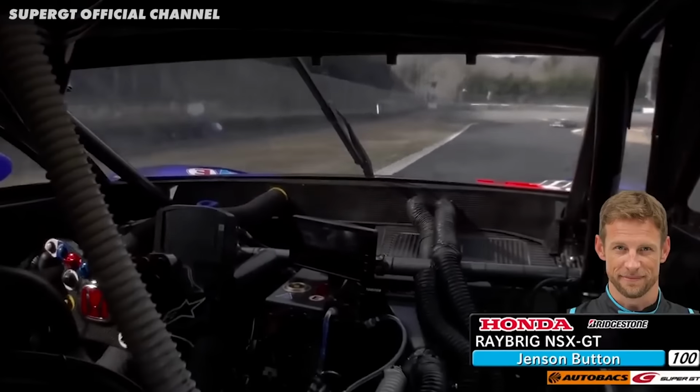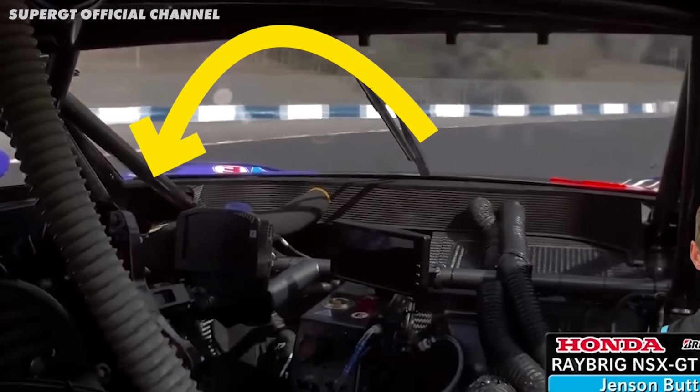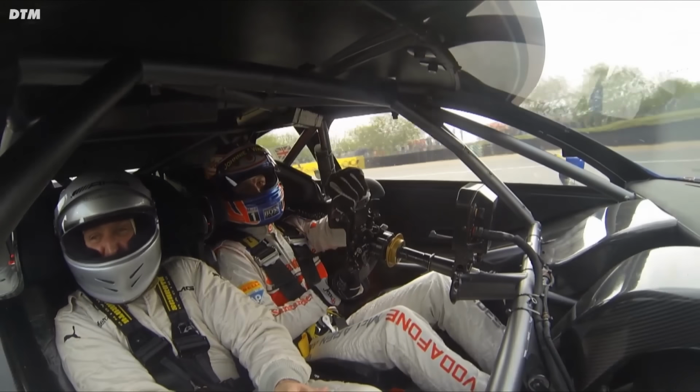Look at this, it's Jenson Button in a Super GT car. Just look at his hands and you can see why he is considered one of the smoothest drivers in Formula 1. But is smoother actually faster? Well, yes, but no. Let me explain.